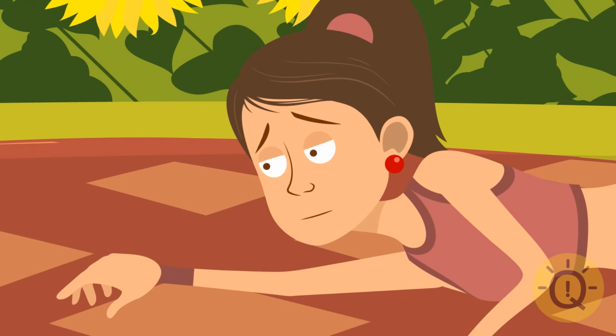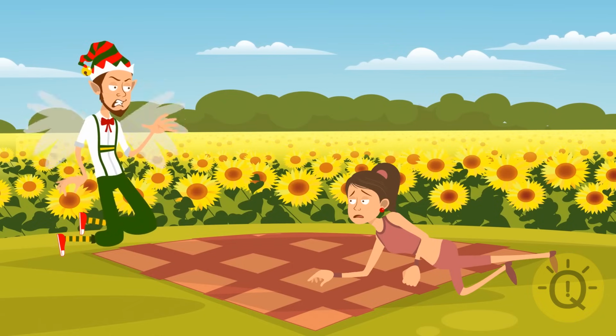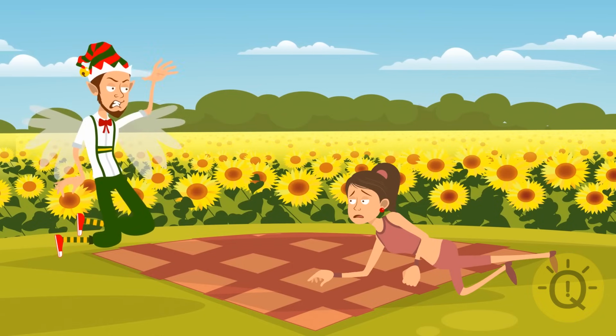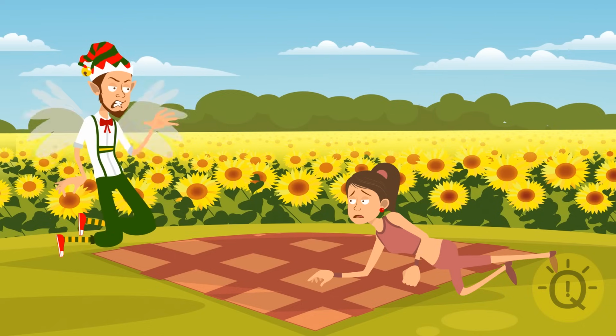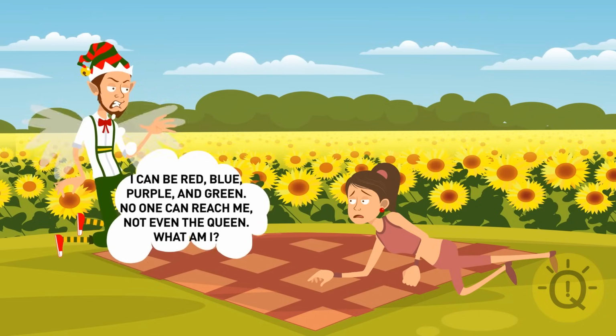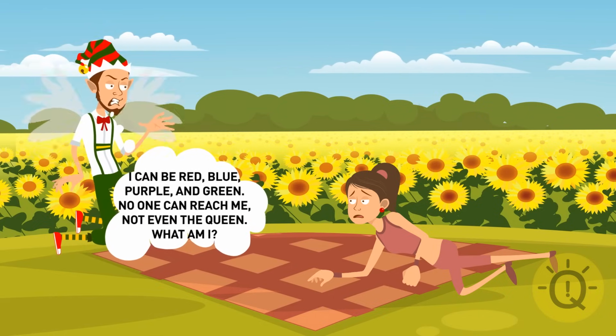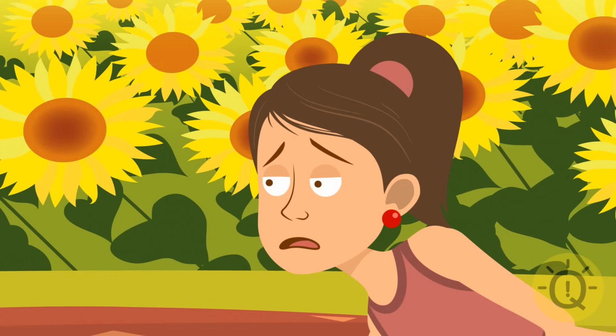Gemma fell asleep in the field. When she woke up, Rick was gone. She looked around and saw an evil elf. He said, "I have put your boyfriend in jail, mermaid. If you want to see him again, solve my puzzle. I can be red, blue, purple, and green. No one can reach me, not even the queen. What am I?" Can you help Gemma save Rick?